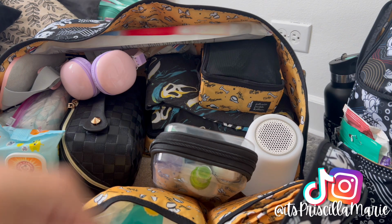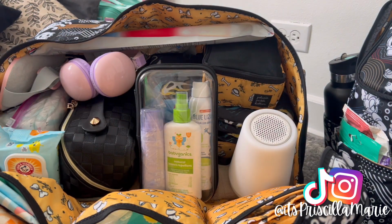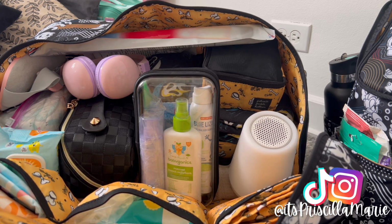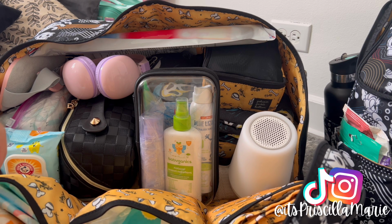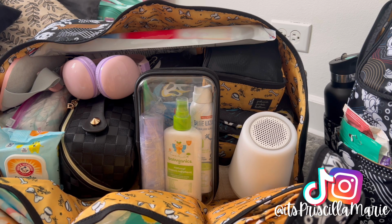So again, it's just an overnighter, so we don't really need that much, just the essentials. I am going to pack a little bit of a cooler bag though, for stuff for her for tomorrow for breakfast, and some stuff that she likes eating right before bed as well. So I'll show you guys that in just a second.